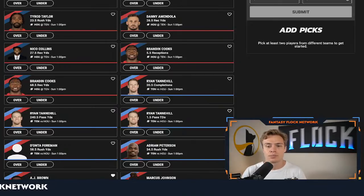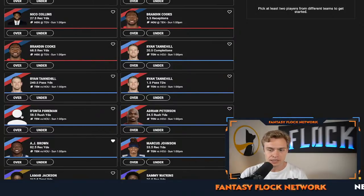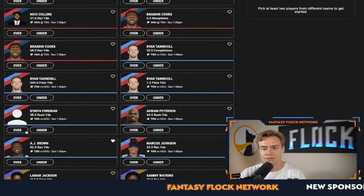Of course, let me throw up the hook 'em horns. Y'all know I love me some Donta Foreman. But at the end of the day, to have him at his over-under at 58.5 rushing yards here, this seems so damn aggressive. I don't know if I can get to Donta Foreman at 58.5 rushing yards.